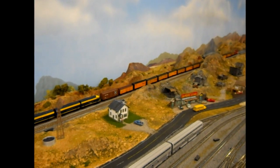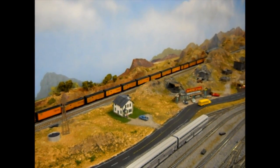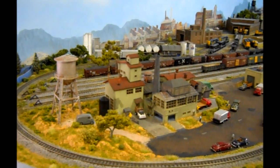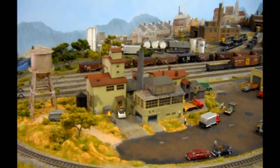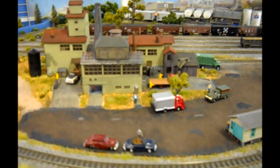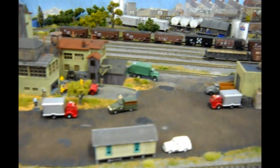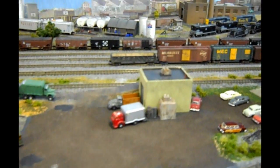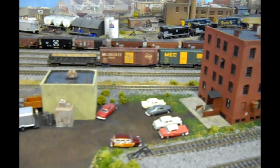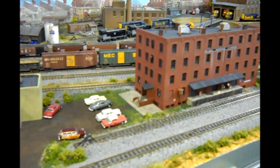Now I'm going to swing around back over by the engine yard and show you what I've been doing over there. Okay, I think we've covered this before, but this is the T. Leary Chemical Factory, now complete, and I think I showed this in a previous video. But you can see all the automobiles and so forth here. I started to get some of my cars back out now that I've got car cards made for everything.